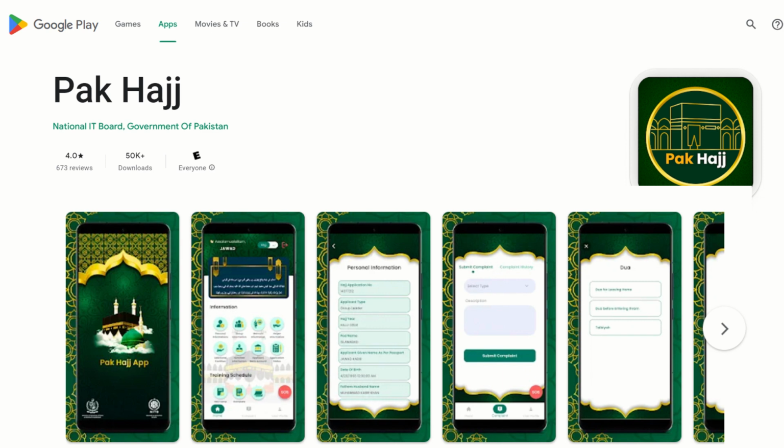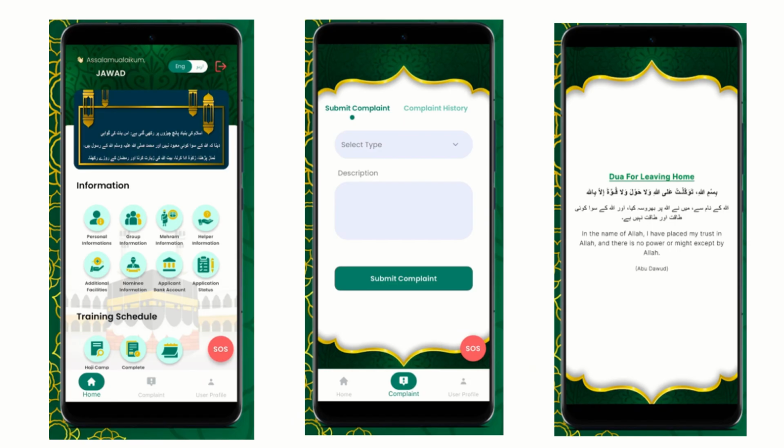And here you can find all the details about your Hajj permits. As you can see, this is the main screen. The quality is not that good. You get your personal information, so you will find all your details, your Hajj permit, as well as the group information, and if it's a female, the mahram information, and all the things which you have filled in your form. You should be able to see all the details here, and you can see the Hajj camp details. Also, if you are having a problem with your group, you can lodge a complaint with the Pakistan government authorities here as well.